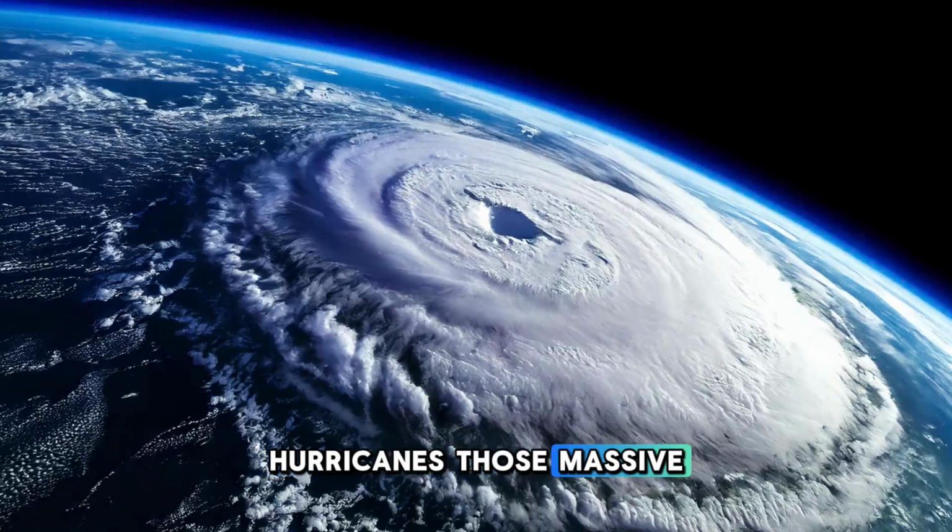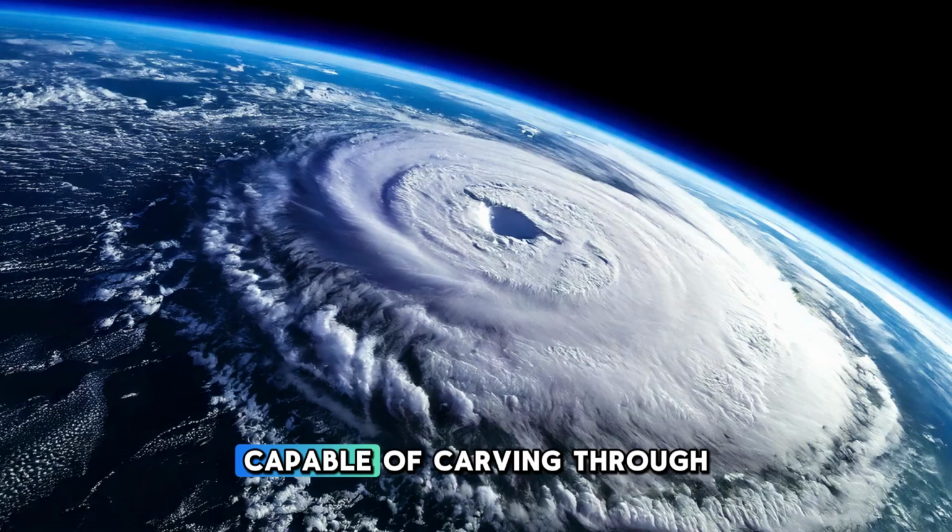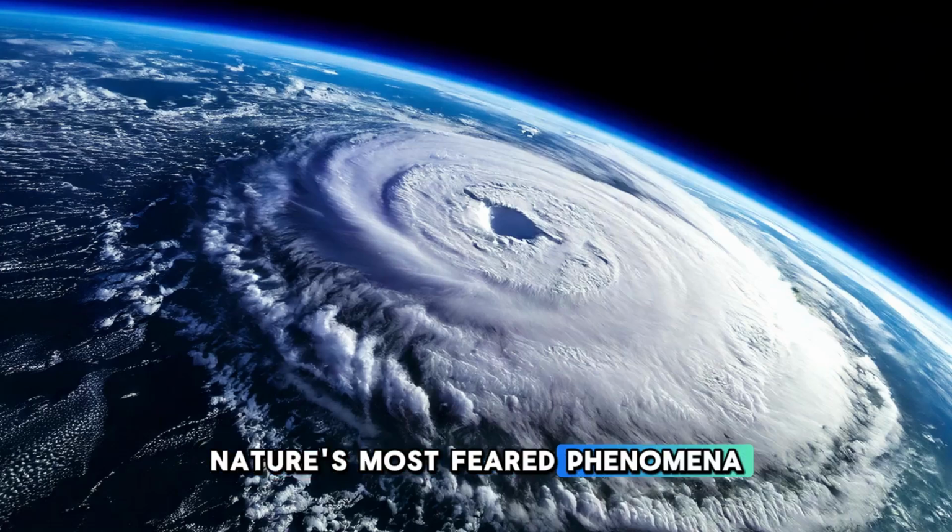Hurricanes, those massive, swirling tropical storms, have captured the imagination and attention of people for centuries. Their immense power, capable of carving through coastlines, devastating entire cities, and disrupting the lives of millions, makes them one of nature's most feared phenomena.